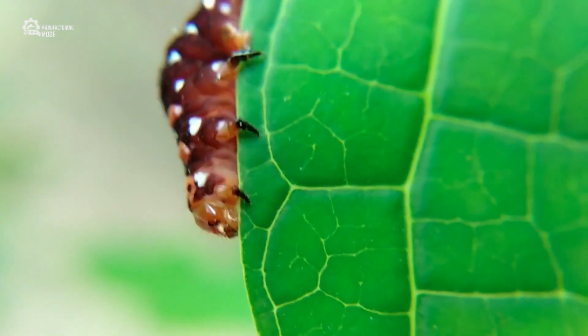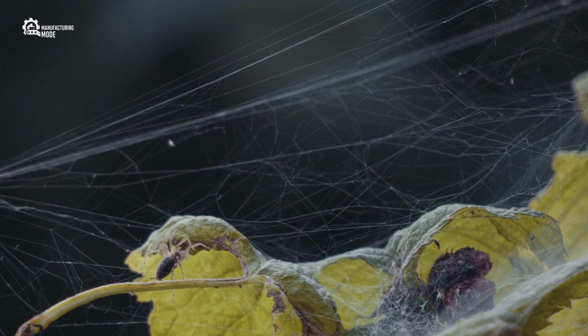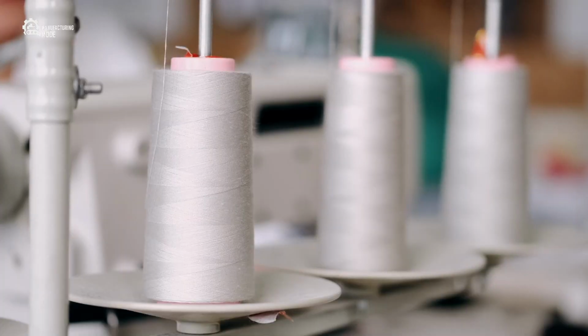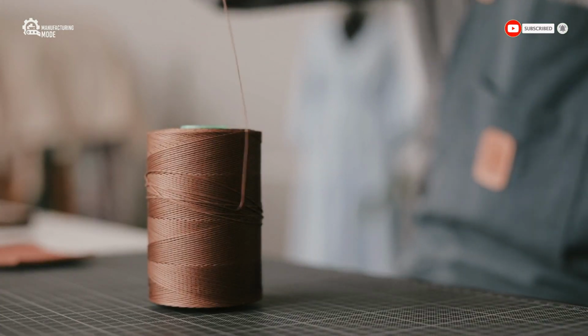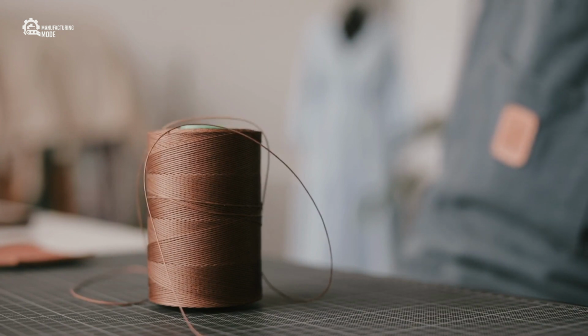When the time is right, the caterpillar begins the most crucial task of its short life: spinning its cocoon. Through a tiny spinneret, it releases a stream of liquefied silk, which solidifies on contact with air. Methodically, the silkworm winds this thread around itself, layer upon layer, until it is safely enclosed in a silken shell. This single thread, nearly a kilometer in length, will become the foundation for something extraordinary.